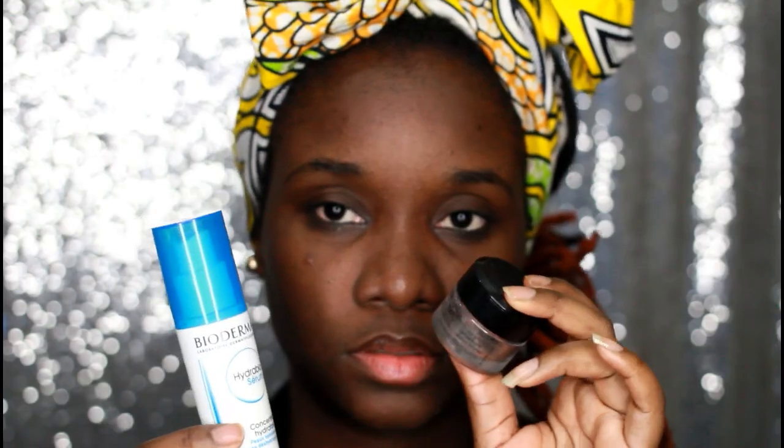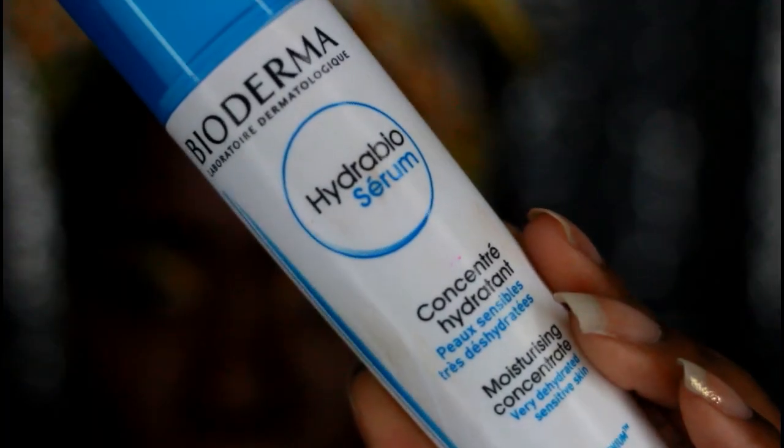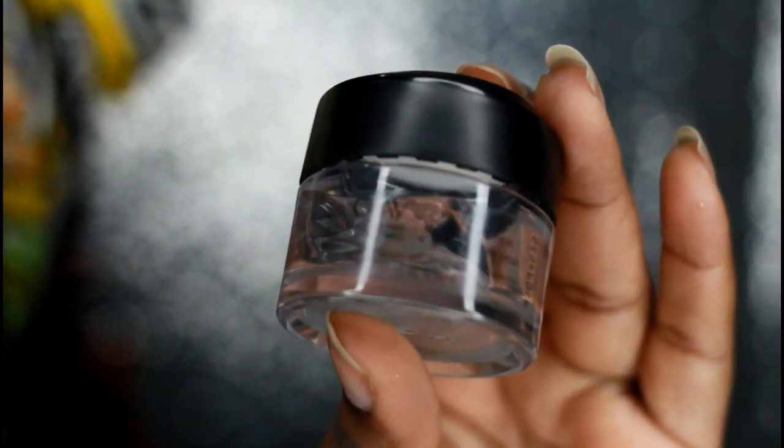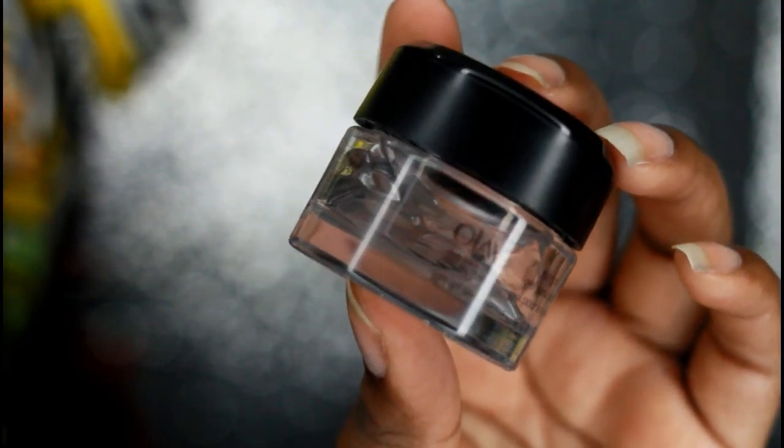If not, I will use a serum from Bioderma, and this is for sensitive skin. It's really hydrating and moisturizing. And I will use my Olay eye night gel.